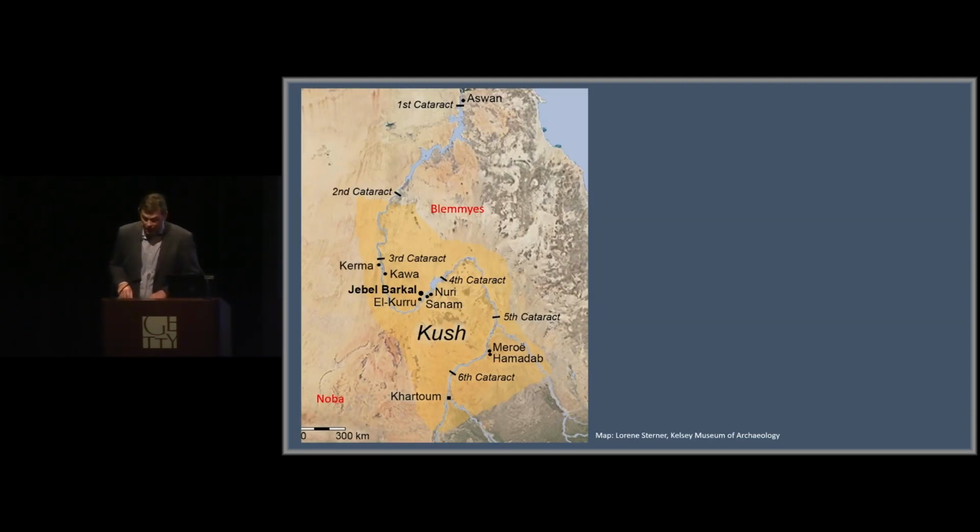Kush as an empire collapsed around 300 CE. There were multiple causes, among them the rise of Aksum in highland Ethiopia and the resulting loss of revenue from trade, which was increasingly routed through the Red Sea during this period. Two non-Kushite groups of people were also on the scene toward the end of the Meroitic period, and I've indicated them in red on the map here. The Blemis in the eastern desert and the Noba in the savanna to the southwest.